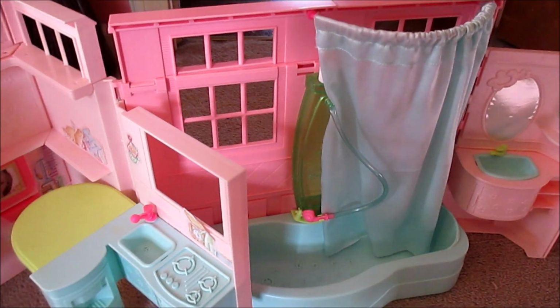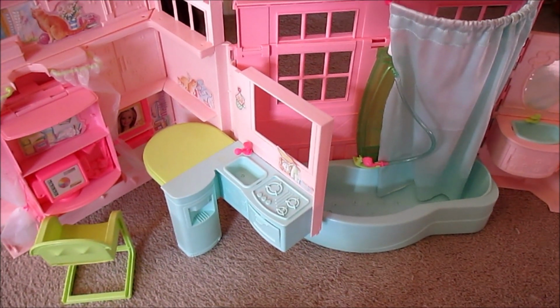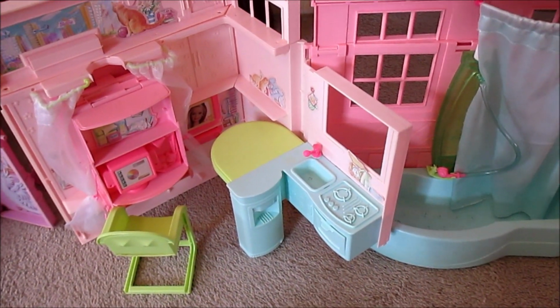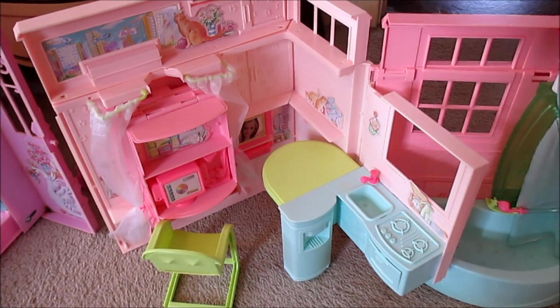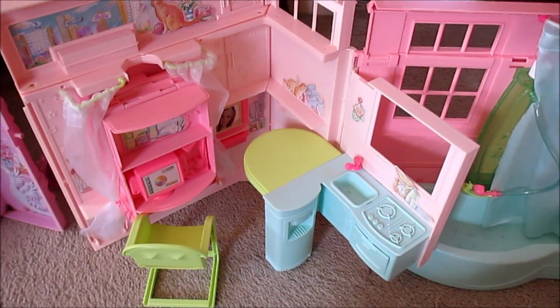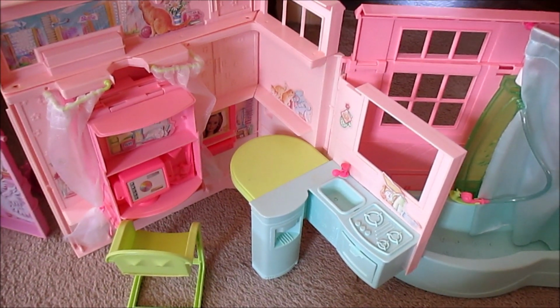So my sister and I spent the night at our Auntie Kim and Uncle Ray's house back when I was about 12 years old. And like I said, they were my mom's best friends. We weren't actually related to them. So Dad had given us some spending money that night, and we went to Walmart, and I saw this house. I had never seen it before, and I fell in love.